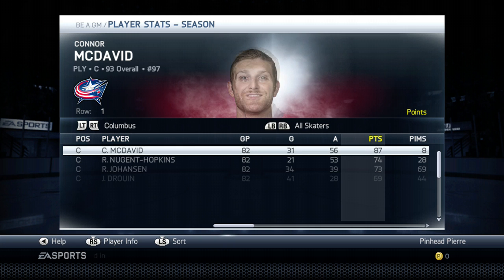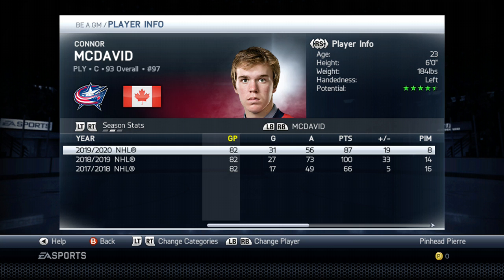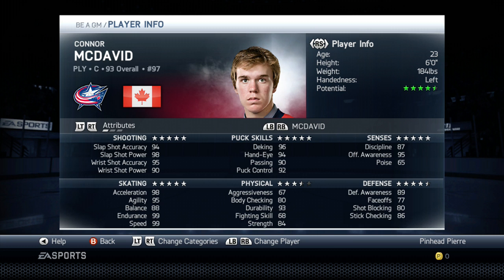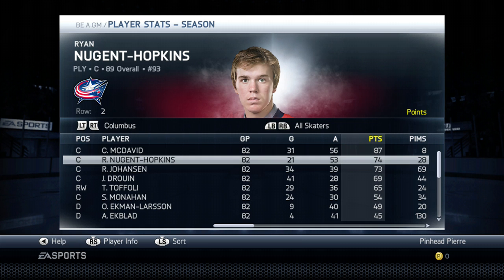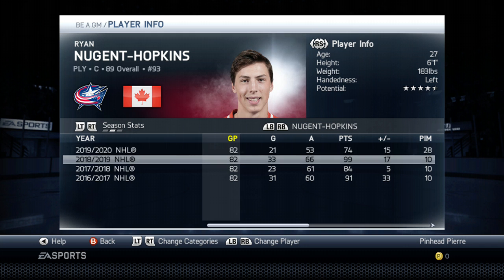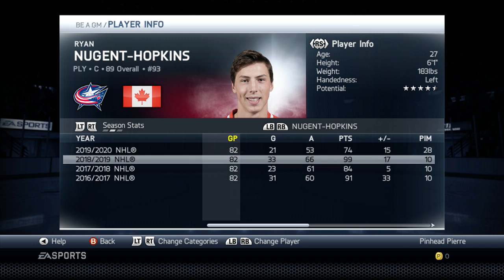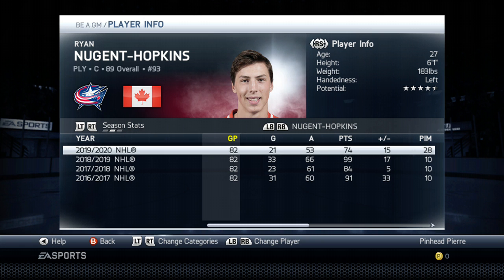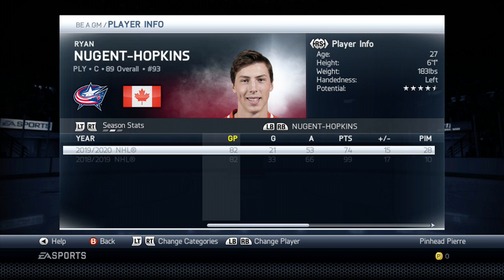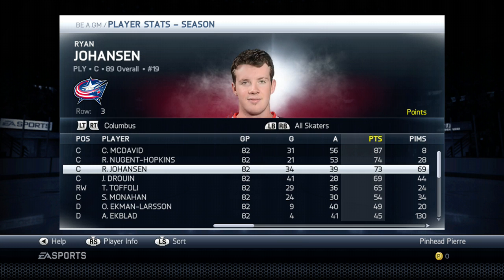All right, so point leader, Connor McDavid, 87 points, 13 points off of 100. Scored more goals, though. That's good. Good for Connor McDavid, using that shooting category. More spread out scoring, as I said before, so no big deal. 74 points for Nugent-Hopkins, again, he capped off at 89. Didn't score that much, but he's a playmaker. I didn't like when Eberle was scoring less because he's a sniper. He should be scoring, but Nugent-Hopkins, 21 goals is fine.